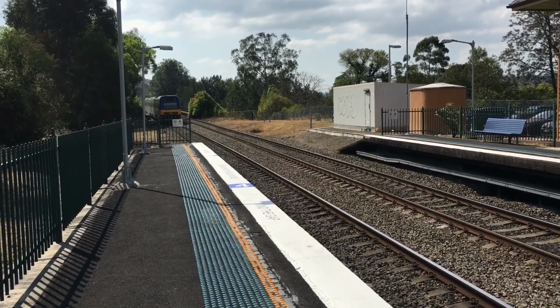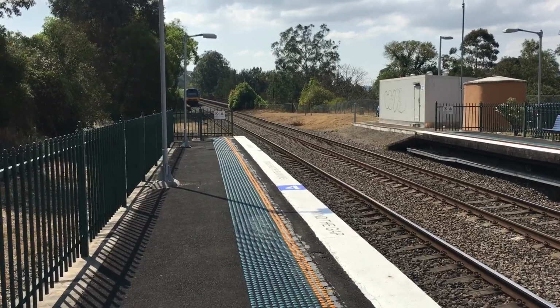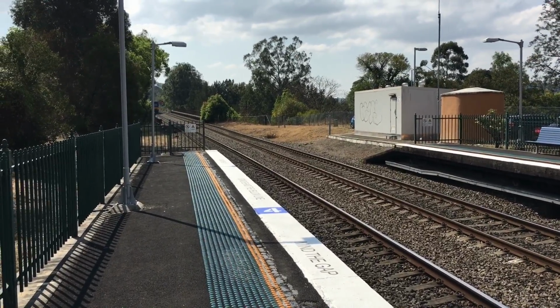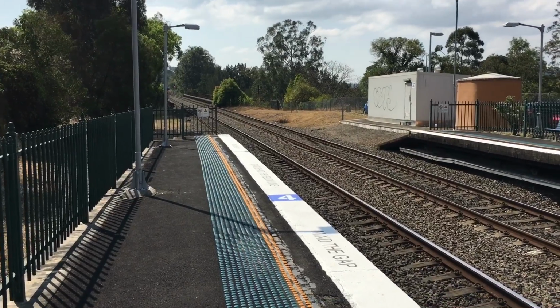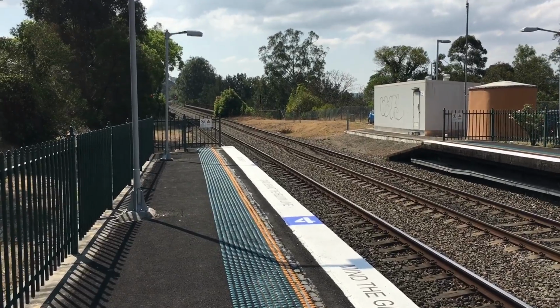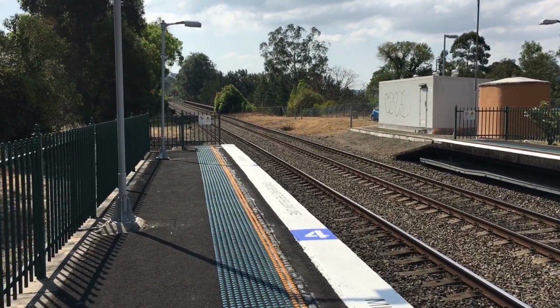I'm on the Southern Highlands line at Picton. That was just Endeavour set number 8 out of platform number 2 for an all stations service to Moss Vale. Not too far behind the Endeavour that just departed, also the one that I got off, we have a steel train with NR63 leading as well as NR48.